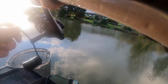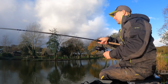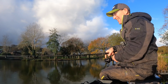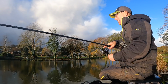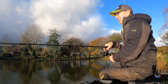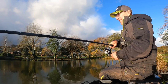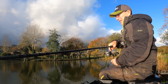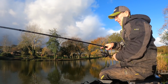Well, that's not moving a lot. That might be a carp. Not doing anything, this fish. Feels a bit carpy, this. We'll see what we get on O12. I think there might be a big F1 actually. Hopefully.